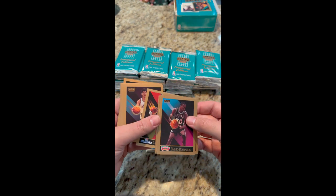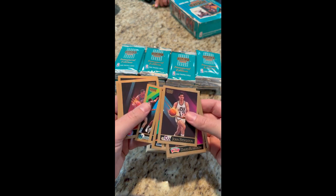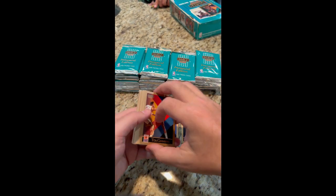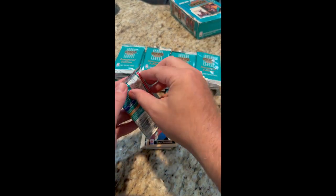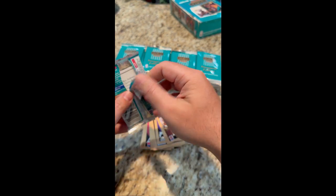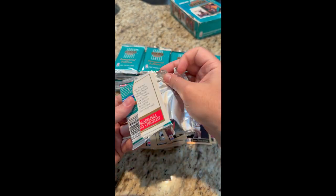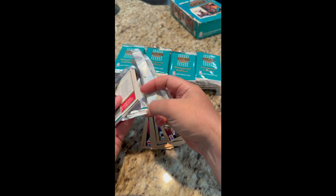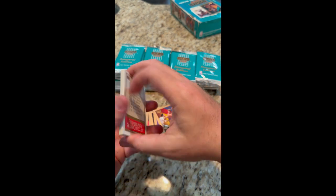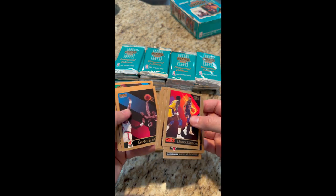So there's David Robinson. There is John Stockton, Bill Cartwright. A couple of Hall of Famers I'll set off to the side here. Another thing you can do as well, if you are looking to do TTM, there's a lot of coaches that will sign, and these team cards are really cool to get autographed by them. So I've had a few of those get signed, and those turn out really, really nice.